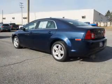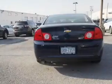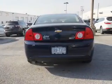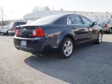Inside you'll find an auxiliary input, remote start, driver airbag, side airbags, power seats, cruise control, a trip computer, air conditioning, power door locks, power windows.